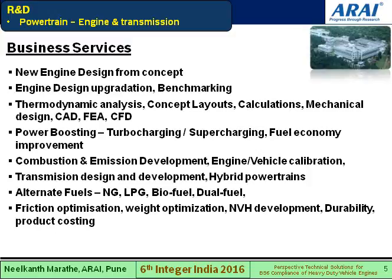This is the division which I am directly connected to, powertrain design and development, and we have different service areas. For example, designing of engines from scratch, upgradation of existing engines, working on thermodynamic simulation, mechanical design and simulation, combustion and emission development, etc. Using different fuels, diesel, of course, is a prime activity that we carry out. We do a lot of work on alternate fuels, hybrid fuels, and a lot of work on transmission development, and we have initiated hybridization.